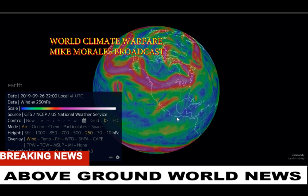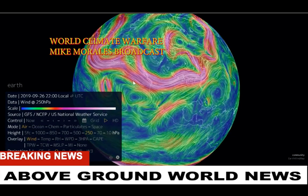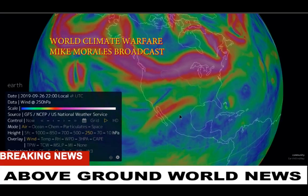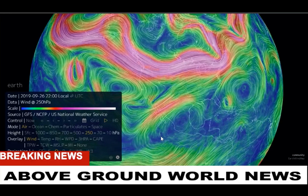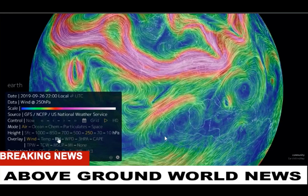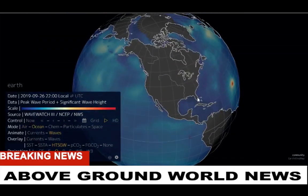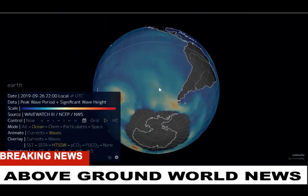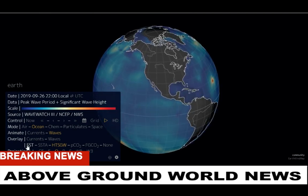Let's go ahead and check the jet streams. Look, there's no troughs or ridges in the jet stream again. It's just bypassing the whole United States. So that's a pretty strange pattern right there. Let's go ahead and check the wave heights. We already looked at that one.